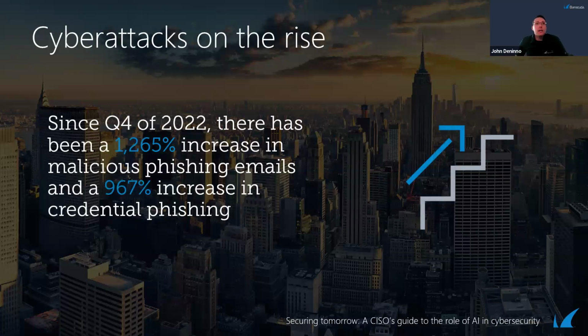Cyber attacks are on the rise. Surprise, surprise, right? In this quarter, we've witnessed an unprecedented surge in cyber threats with, of course, phishing attempts leading the charge. It seems like all of these stats always point back to email-based security threats. But as we'll see, it can expand from there. The statistics are quite staggering. There was an over 1,200% increase in malicious phishing emails and a 967% rise in credential phishing since Q4 of 2022.